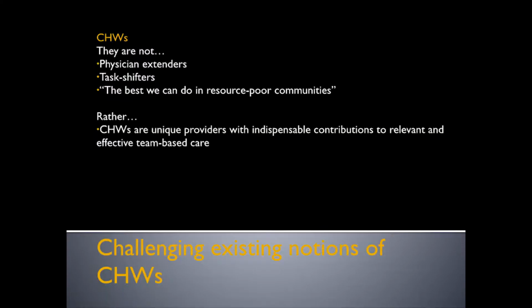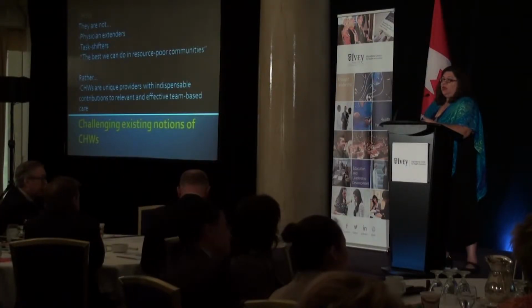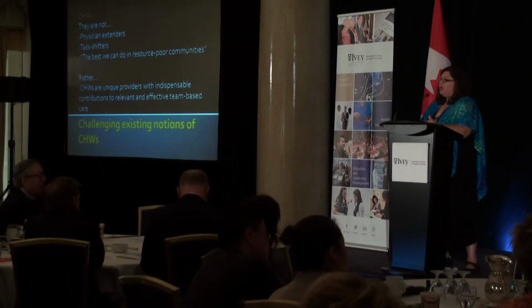And I would argue that although it's sometimes useful to think of them as task shifters or physician extenders, it's really important to recognize that they are offering a unique value to healthcare, that they are doing things that no other provider can, and that they can work at the top of their license or the top of their capacity and really provide a critical role in the delivery of high-quality, low-cost healthcare.